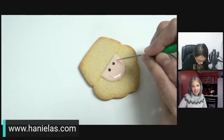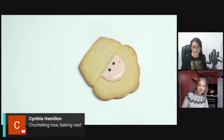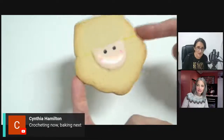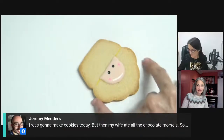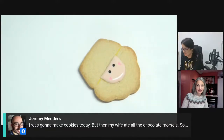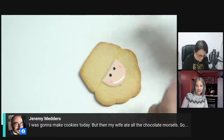And I'm adding the cheeks, little dots. Now I'm running the tip of the scribe through the dot, creating hearts. This is really useful. I don't know if you can see there are little hearts. This is really useful around Valentine's Day that is coming up. It's going to be here before we know it.